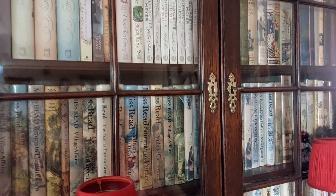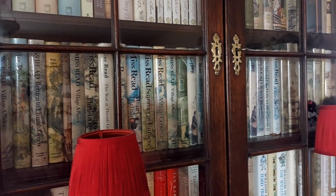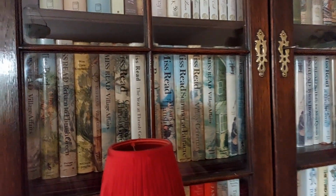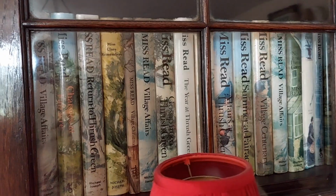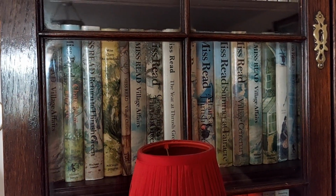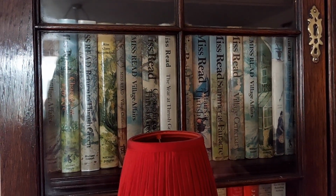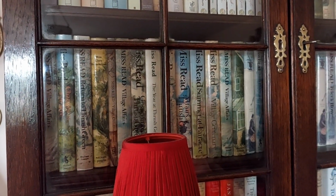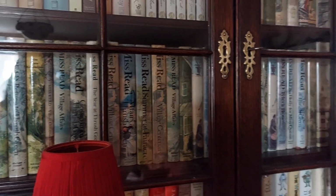I did have them to begin with in paperbacks, and then as an adult in later years I've been able to source and collect the hardback versions. I love the dust jackets, they're beautiful, and the illustrations in these books are just wonderful, by John Goodall. He's a wonderful illustrator, and I absolutely love the illustrations that he's done for all these books.